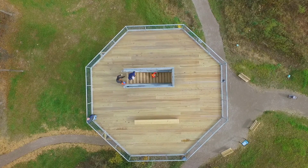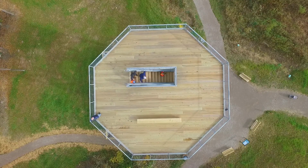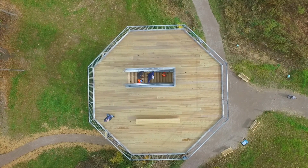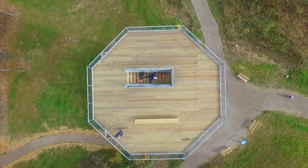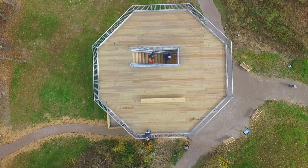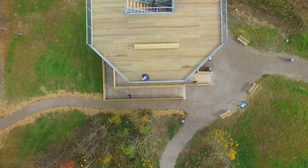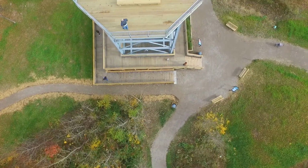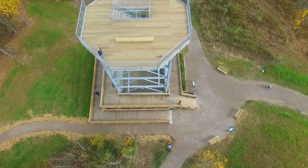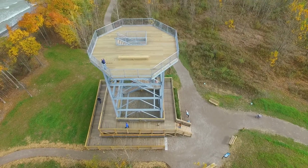Around the base of the observation deck, you can see that they have located a lot of park benches, and so there's places to sit if you get tired walking up and down those steps that take you up 50 feet up. I don't know that it would be that strenuous, but it's all, as you can see, fenced in, so there's relatively little danger of any kind of accidents. And we're kind of dropping down here and gonna do a manual fly around of the structure itself.